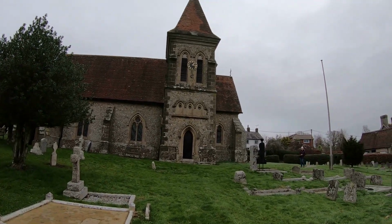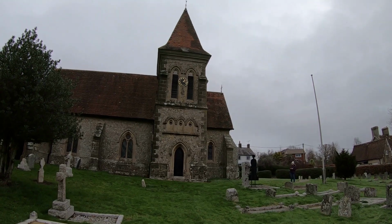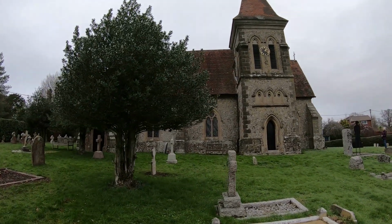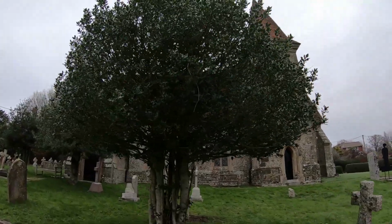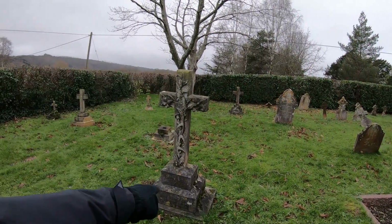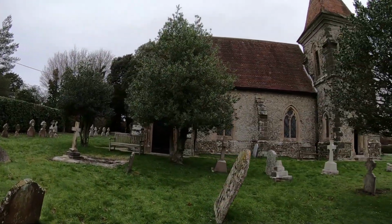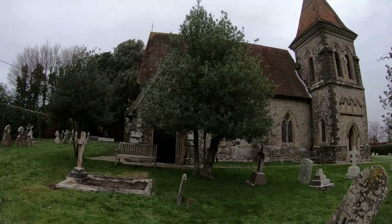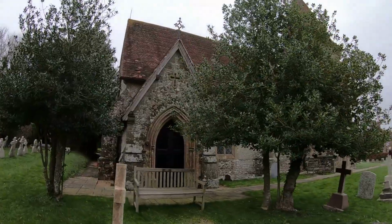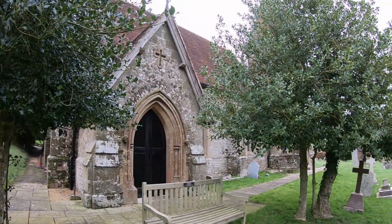We've got the grotesques around the door frame and around the arches above the door. There's more buttresses on this south side. A holly tree here, which has been shaped rather lovely. And just look at this headstone here. And as I walk further round the south side, heading up towards the west end, we've got a wooden door, again with grotesques on the surrounds.